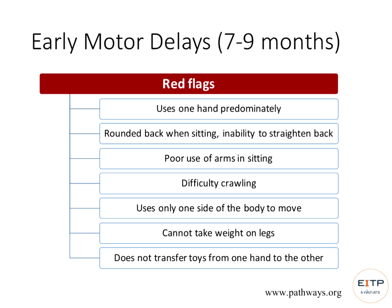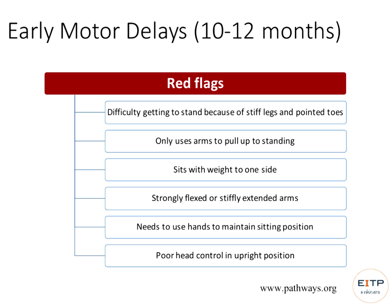Early motor delays at 7 to 9 months: any baby that's using one hand predominantly at this young age, or using one side of the body to move, can be a concern. Babies at this age should be transferring toys from one hand to the other. They should be using arms while sitting, starting to crawl, and certainly taking weight on their legs when put in a supported standing position.